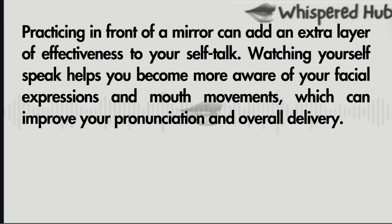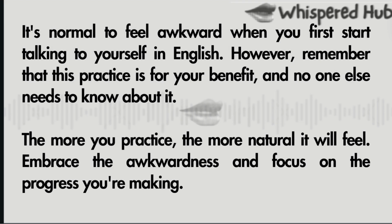Practicing in front of a mirror can add an extra layer of effectiveness to your self-talk. Watching yourself speak helps you become more aware of your facial expressions and mouth movements, which can improve your pronunciation and overall delivery. It's normal to feel awkward when you first start talking to yourself in English.